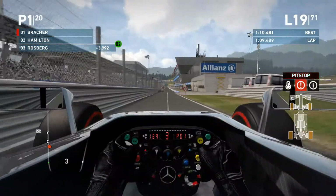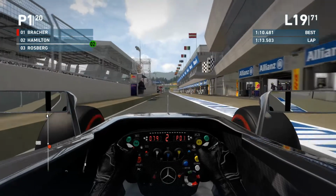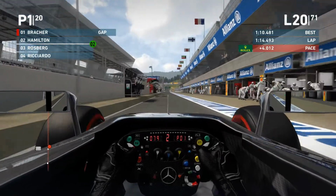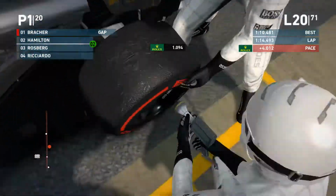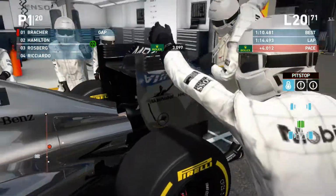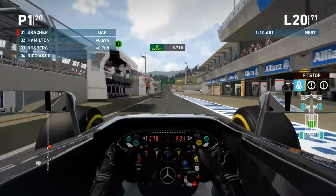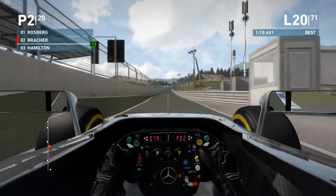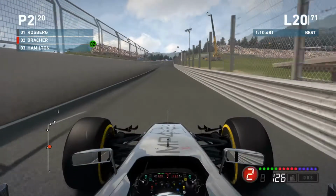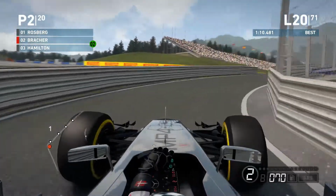So I am wary of taking out another set of options here and maybe having to do an extra stop about 20 laps from now, and then 3 or 4 laps later, it's going to start raining. Really hoping that we can take these primes that we're putting on right now all the way to when the rain starts.